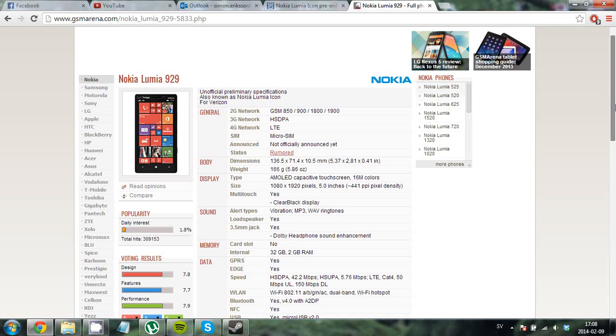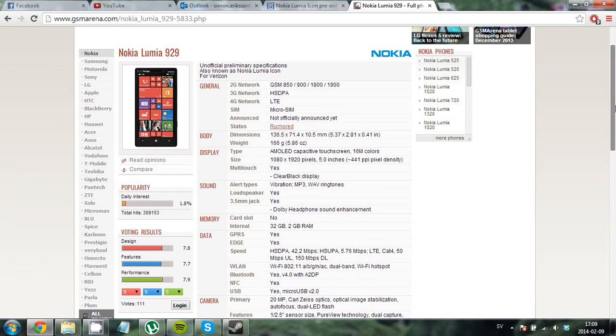And it's going to be full HD resolution like the 1520, but it's going to be 5-inch, so it's going to be a really nice pixel density of 441. So that is going to be really nice, and it's going to be a competitor in screen quality with the best phones like the Note 3 and the HTC One and the Sony Xperia Z1, etc. So yeah, that's pretty nice with such a high pixel density.